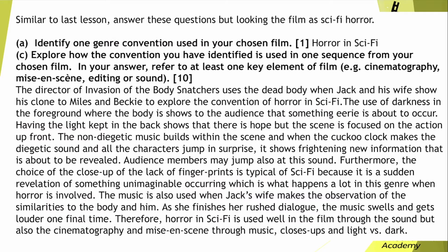Okay, so here's an example then. Pause the video to read this yourself if you want to, but I'm going to read it now. All right, so what this question, A, horror in sci-fi is the answer. You get 1 mark for that.